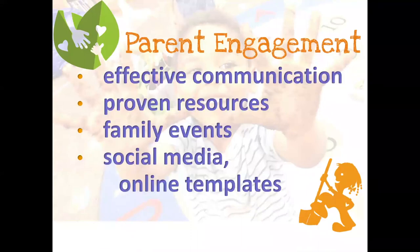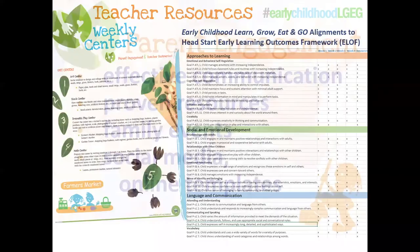Parent engagement, we wanted to be really important, just like on the regular elementary focus. So a lot of resources and things going home, templates on how we could reach families using technology, and family events as well.